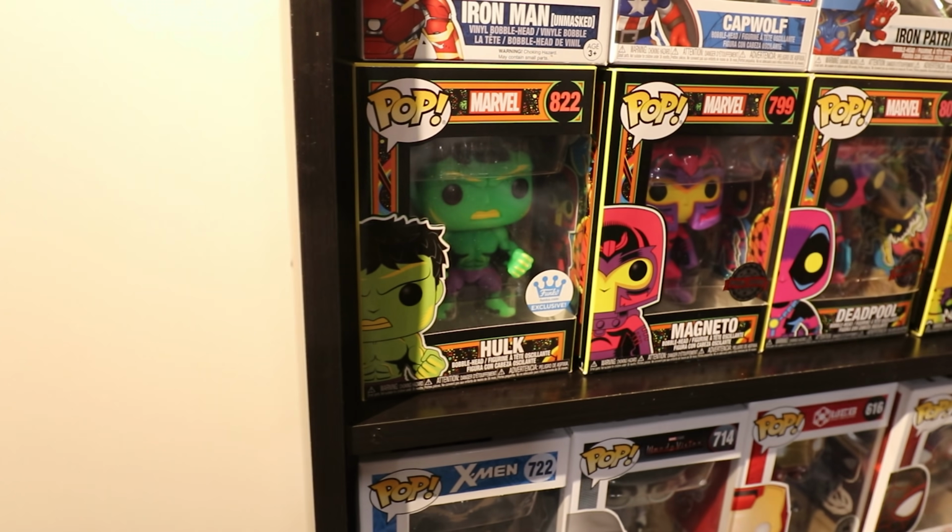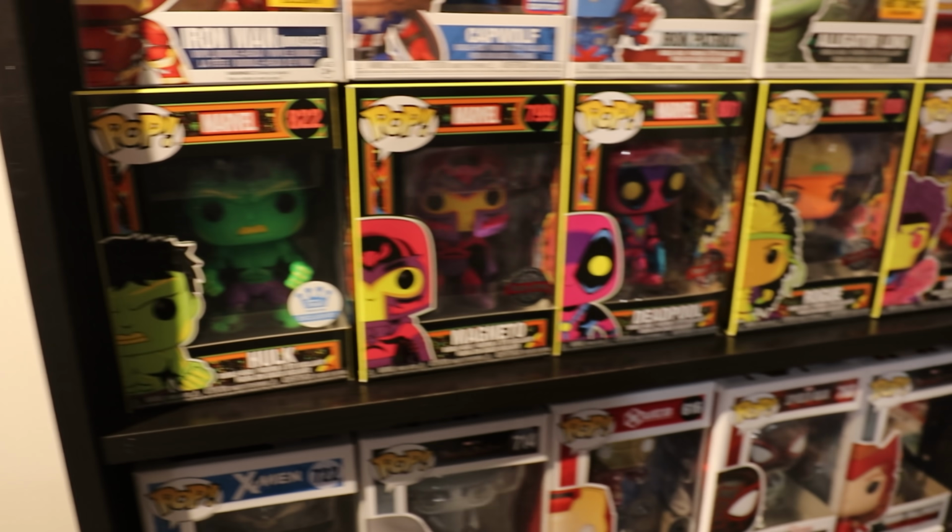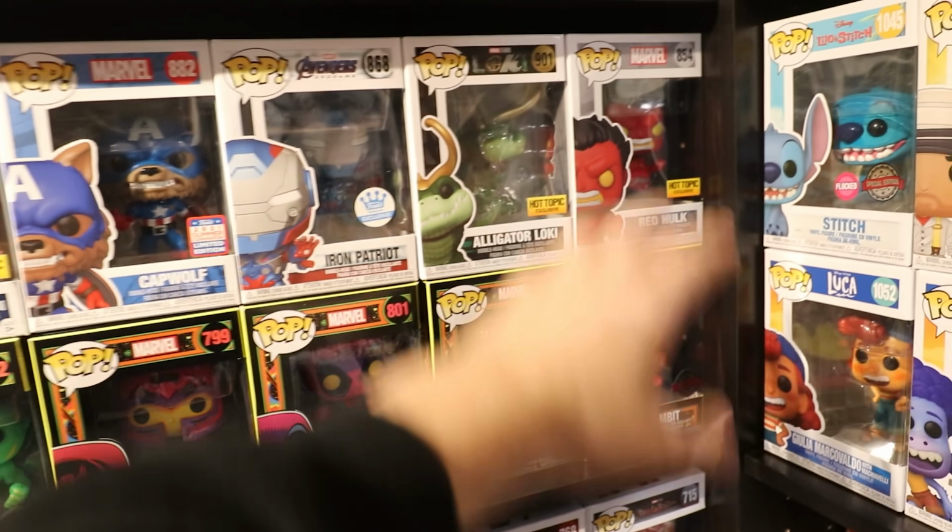Oh, and also I found my Funko Shop exclusive Hulk, so I was able to do an entire row of Blacklight figures. And I feel like if I can, I might do like 10 all across the front here.